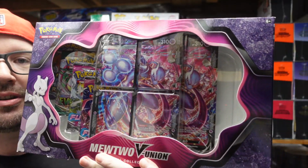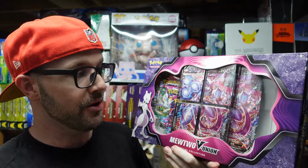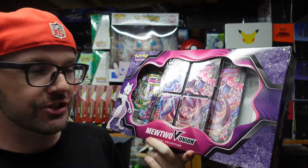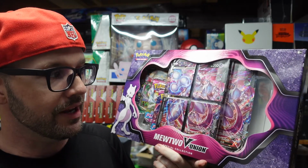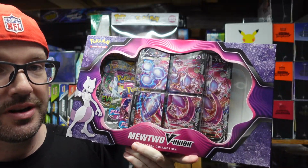Found this V-Union Mewtwo box at Walmart yesterday. I was really happy to see it. I bought one of these for my collection many months back, and for some reason I was just snoozing on this thing. It's doing so well already, the value of it. I think it's up around $45 on TCG. This was 30 bucks at Walmart.